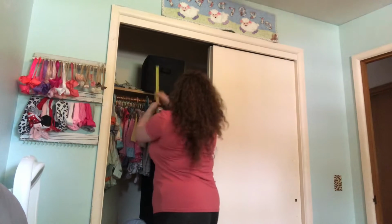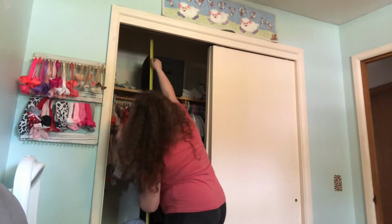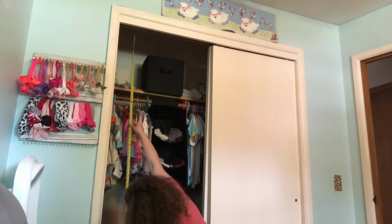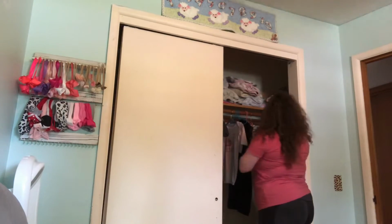As you can see here, I'm just taking some quick measurements. We are going to be upgrading the kiddos' closets for something that has a lot more organization, and we will be getting rid of the dresser that you'll see me cleaning here in a minute. I'll also include a picture real quick for you as well to show you what my idea for the closet is.